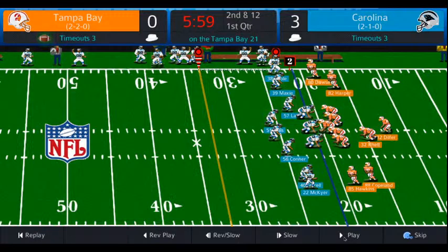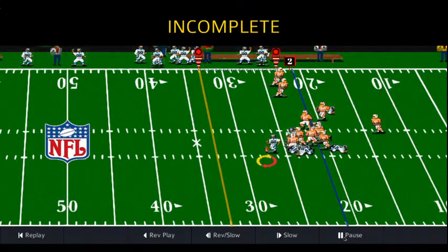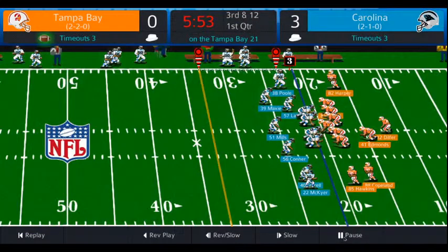Dilfer comes out in the shotgun with 4 wide. Dawson and Harper up to the top of your screen. Copeland and Hawkins down low. Here's the snap. It's a quick slant over the middle trying to hit Hawkins, but incomplete, which will bring up 3rd and 12.